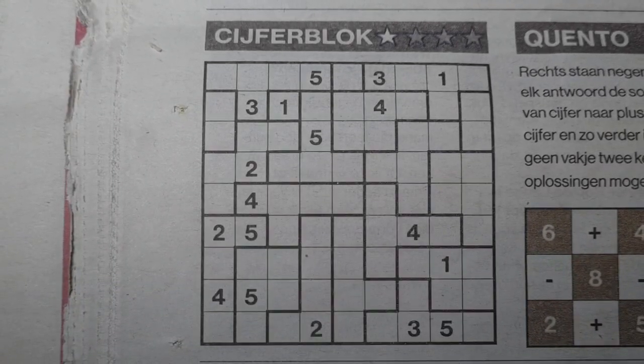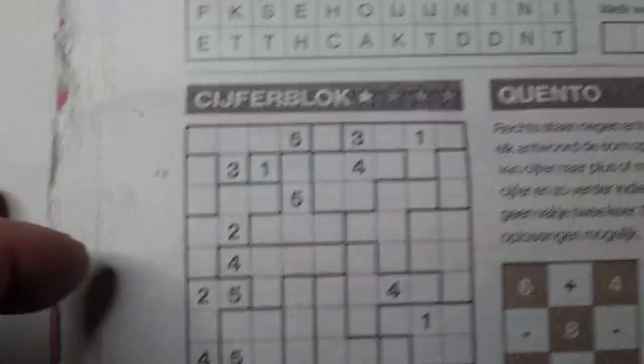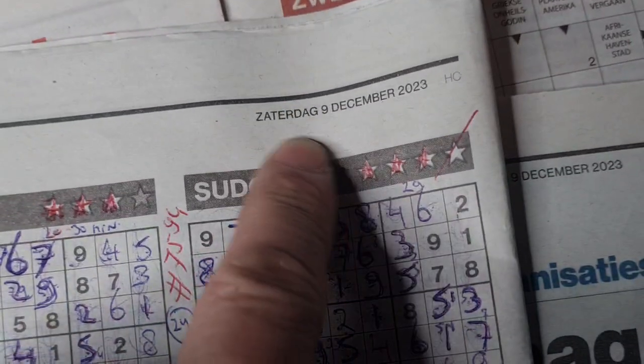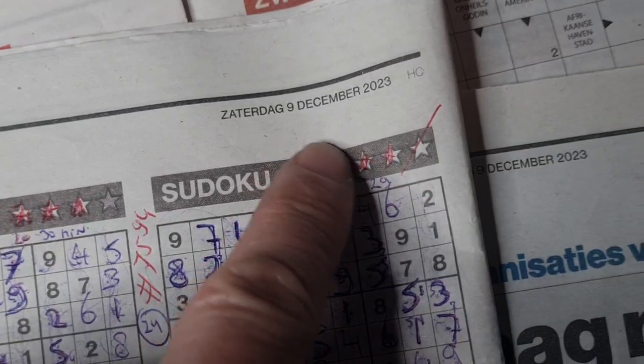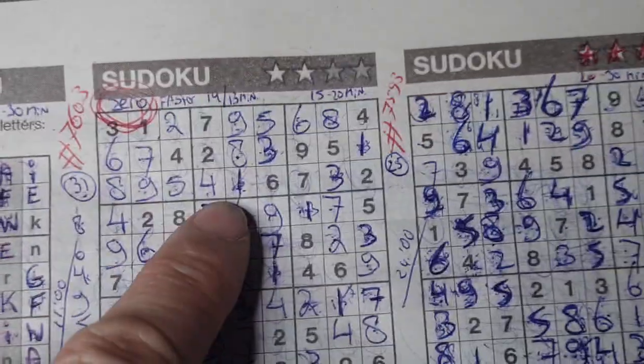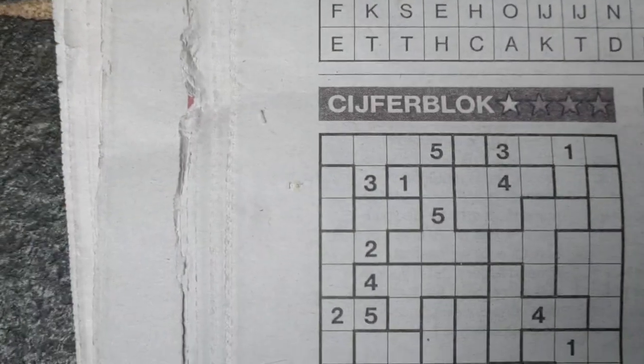Hi guys, welcome back with the third and last puzzle in this additional, not in today's newspaper on Monday, December the 11th, 2023. No, it's the weekend edition, Saturday, Sunday, December the 9th or 10th, 2023. And I've already solved two puzzles, the letter Sudoku and the two-star Sudoku. So now it's time for the Jigsaw Sudoku.